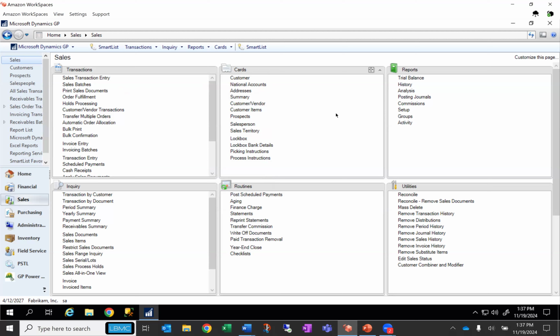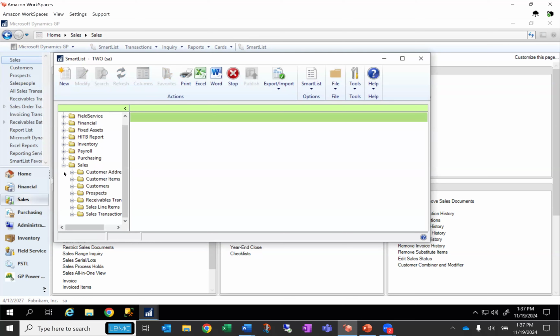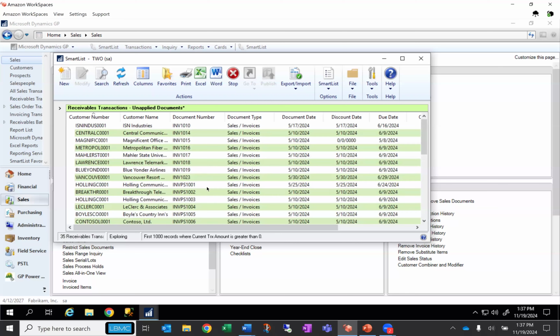Okay, our next step was to review our unapplied documents. We're on page 33. There are two options. There's either a smart list that's available for you to use that shows the unapplied documents, or there's a GP report that shows those as well. So for this smart list, I'm going to navigate to the GP button and pick smart list. And I'm going to click on the plus next to sales and the plus next to receivable transactions. And this smart list is provided to you out of the box. All the ones that have a star at the end, that means Microsoft gave them to you when they deployed smart lists. But this unapplied documents list should give you all of the documents that have unapplied balances.